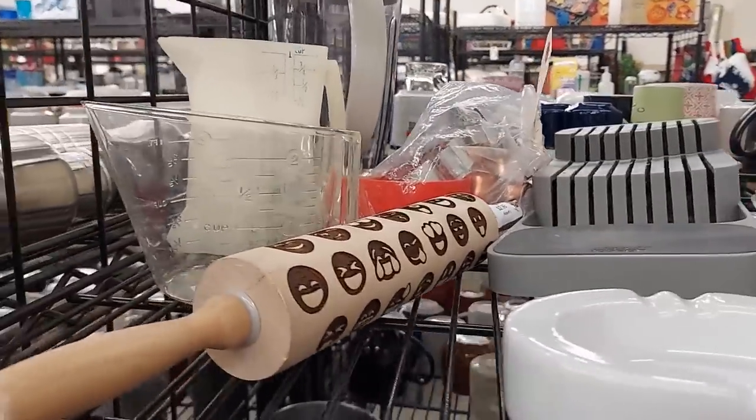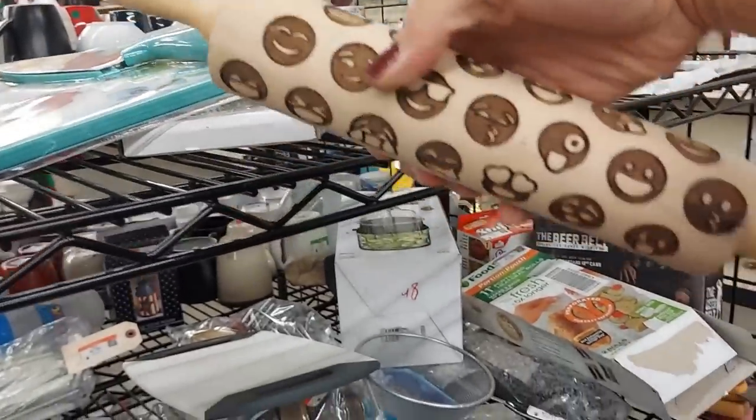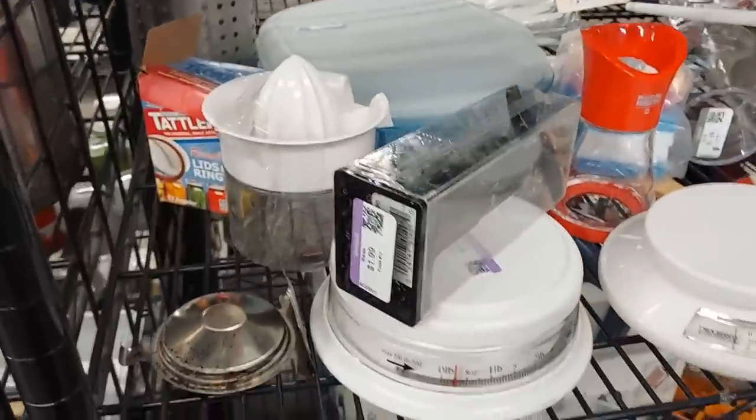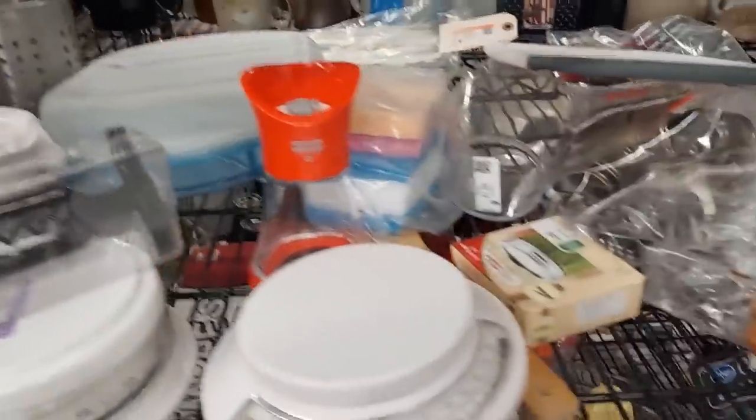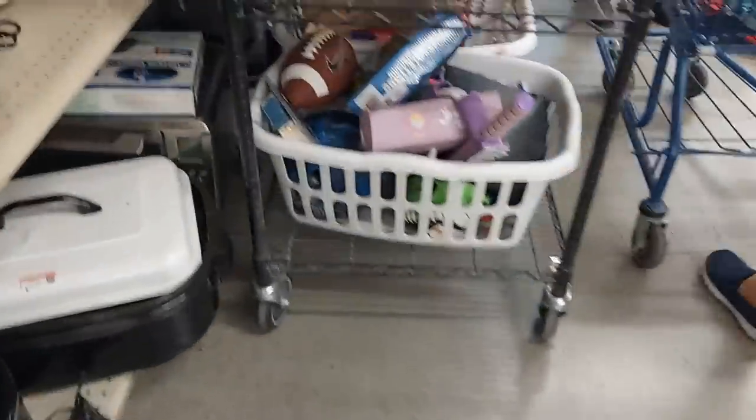Look at this emoji rolling pin. It's fabulous. You can roll out dough and the emojis are imprinted on there. They've brought out another cart to restock these shelves. Pots and pans again.